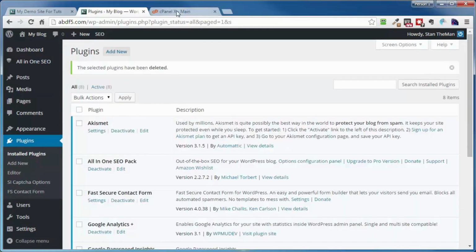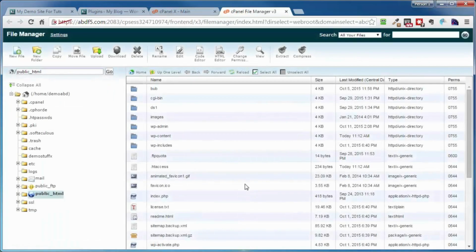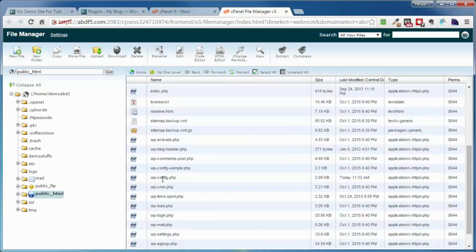Now then, if you go into your cPanel control panel and come on down to File Manager, in older versions of W3 Total Cache, you'd have to go in and clean out your .htaccess file and delete some code within your wp-config.php file. Well, in the current version of W3 Total Cache, that's all been taken care of for you upon deactivating and deleting that plugin from your plugin dashboard.